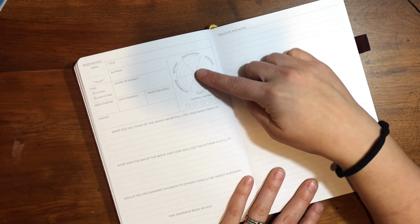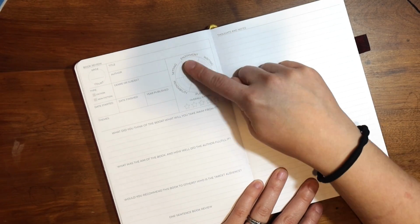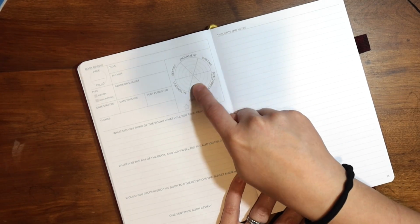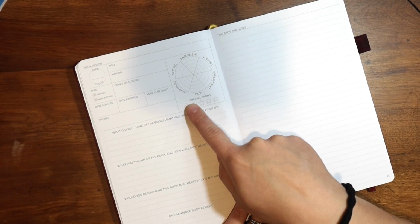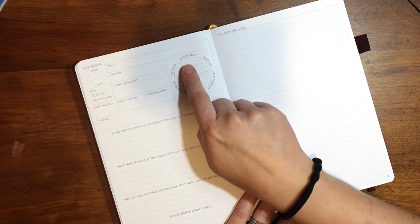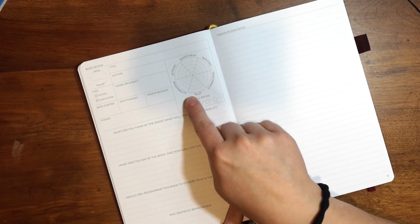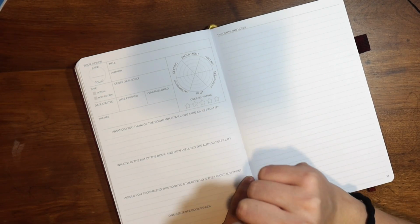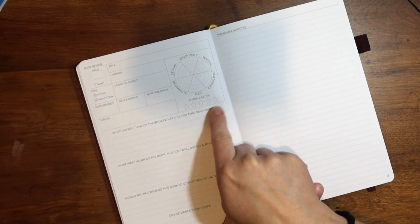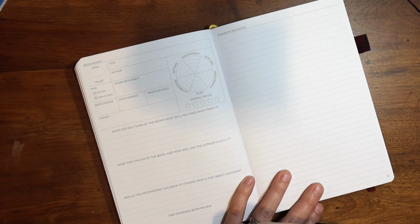Yeah, so there are 5 segments of each pie slice, and you would rate each of these factors of the book to get an average rating, or an overall rating. So you would rate it on enjoyment, writing, characters, plot, readability, and setting. And then you'd take your average of those 6, and you'd get an overall out of 5 stars.